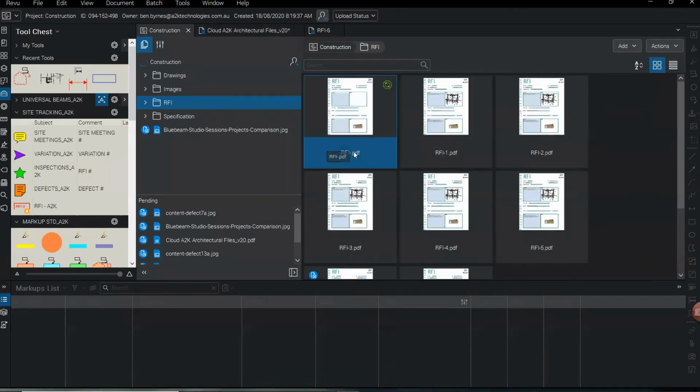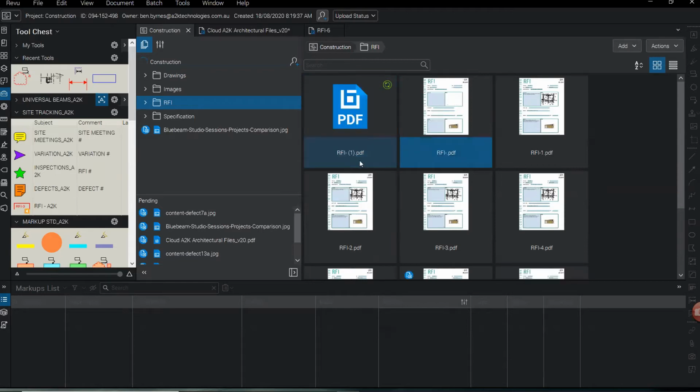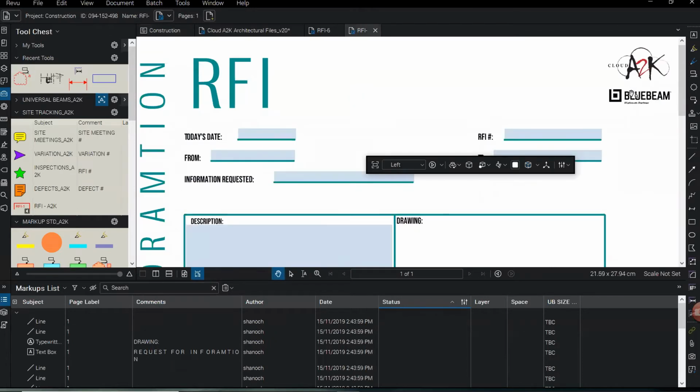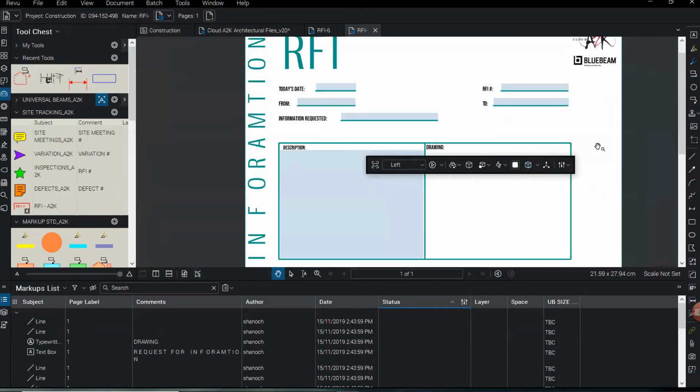So now that I've copied it, I can go in and edit the file. So again, just by double clicking, I can open that up. That was my copy there that it created. I'm using the original one. I can open it side by side, but I'll just open it by itself. And I have my blank RFI here.